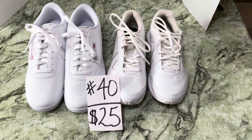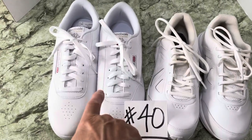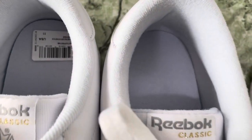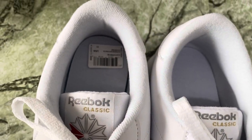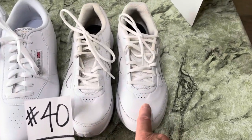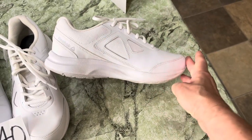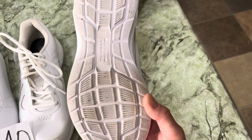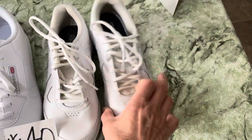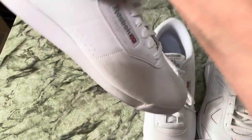Anybody need some sneakers? I have two beautiful pairs of Reeboks. These are brand new, never worn. They are a women's size 11. You can see that in there. You can see they were never ever worn. Beautiful condition. And these are a women's 7. Show you what they look like. I think these were only worn a couple times. You can see the bottoms are in fabulous condition. See, brand spanking new.